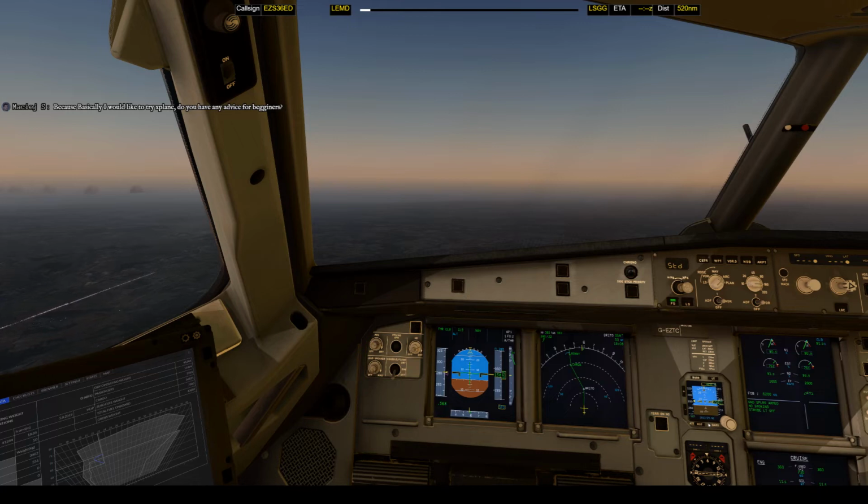Do I have any advice for beginners? Well, yeah, I mean, X-Plane. The great thing is, or the first thing you can do is you can actually map the controls on X-Plane to be very similar to what you had on FSX, which is very helpful for sure.